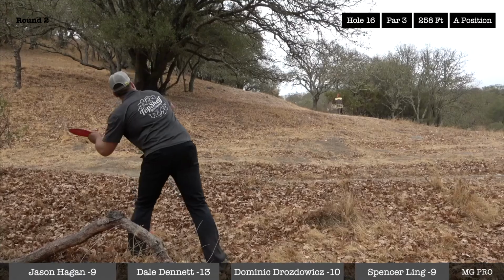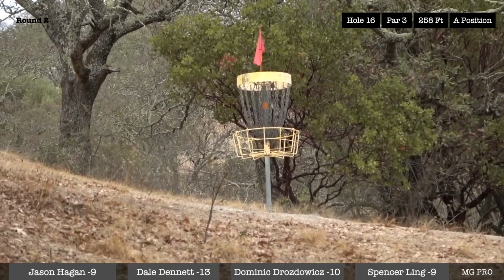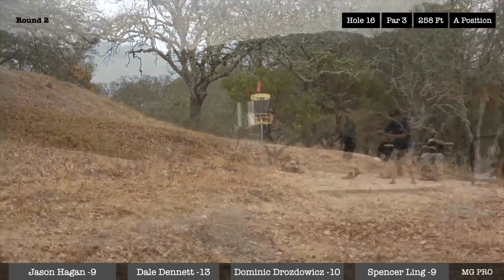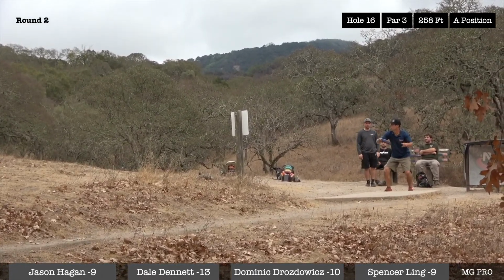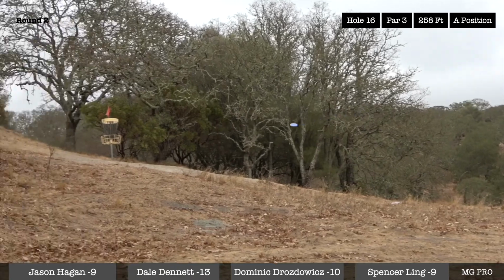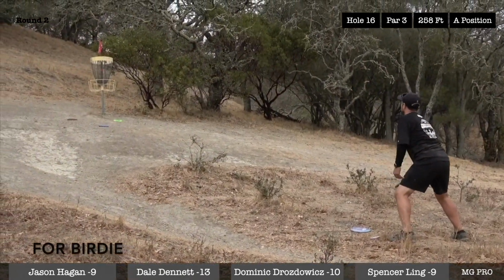That's big again. If you look at the scores, Spencer's 9 down, Dom's 10 down, Jason's 9 down. Every stroke at this point counts with just a couple holes left. Huge. And the payout, we haven't talked about it yet, but the payout's really good for this tournament. I think first place takes home close to $500.